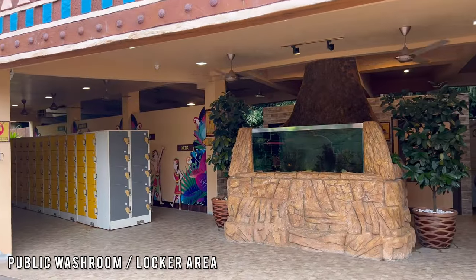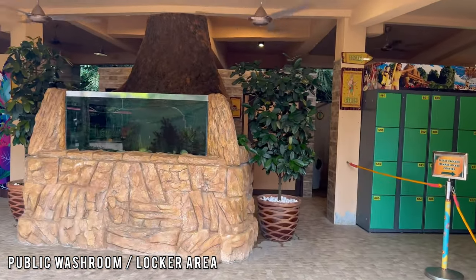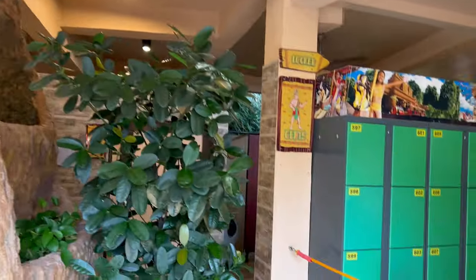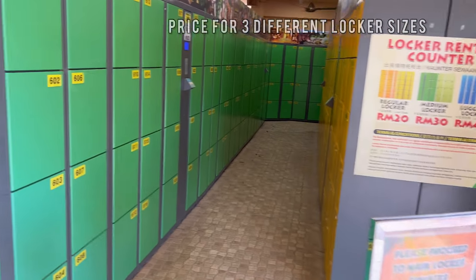Look at this, guys. Ladies on this side, men this side. Let's go for a quick tour since there's nobody here. Very airy. Dia tak rasa sesak, yeah? It's very, very airy, very dry, kering. That's the good part, yeah?